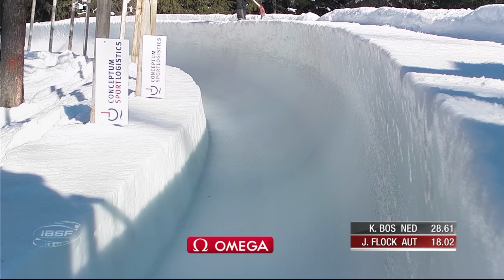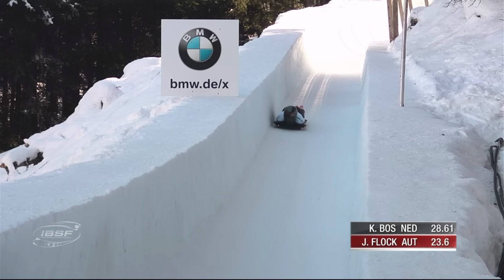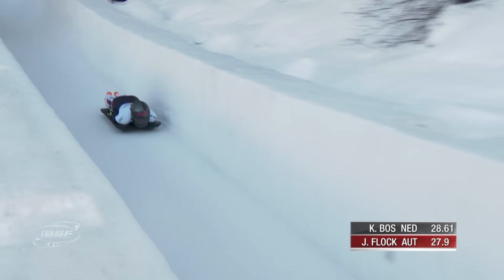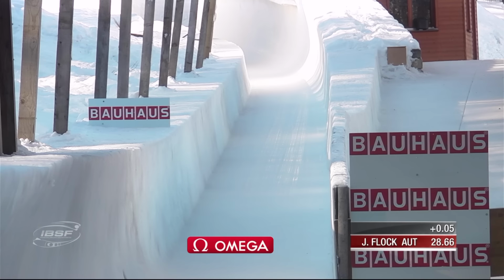Janine making this look real easy through the top of the track. She's back a 1/10 of a second. That's just from start time. But watch her reel it in nice and smooth through Snake 1 and 2. 500, she's already halved it.